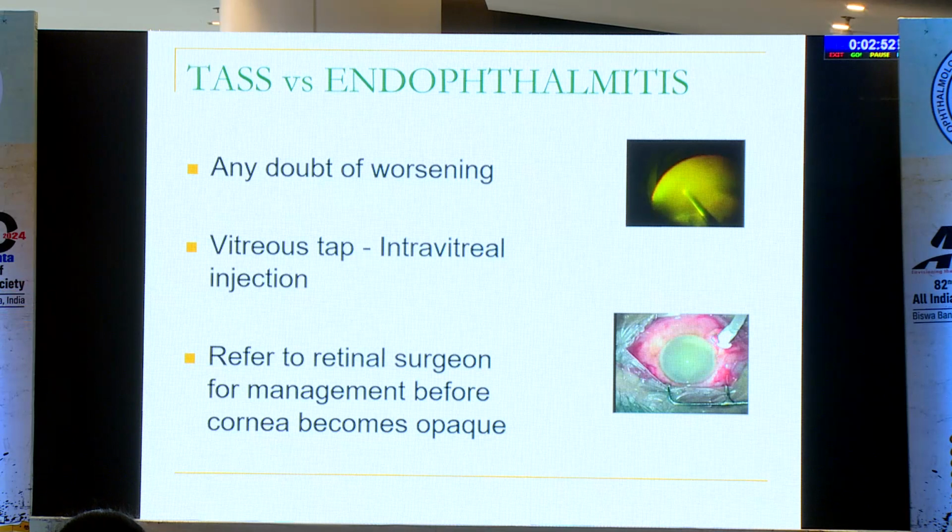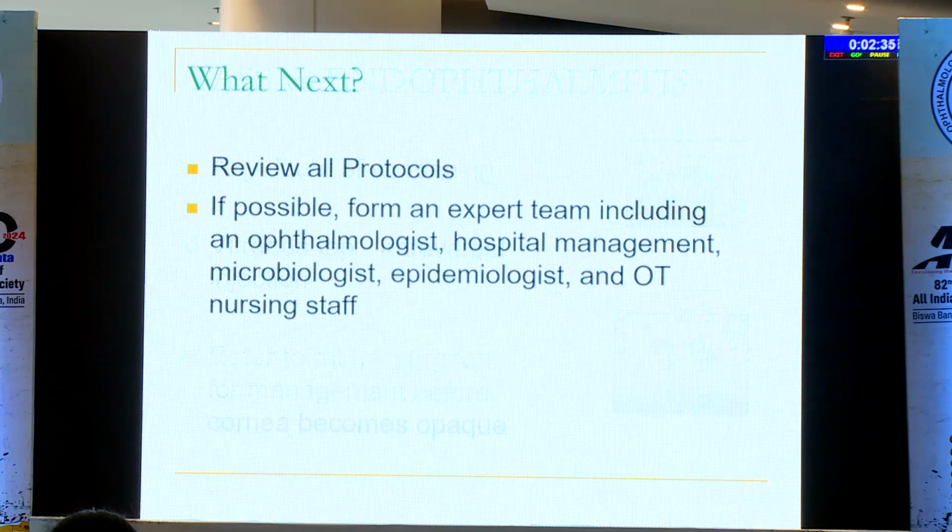In the cases which are worsening, take a vitreous tap, give intravitreal antibiotics, and refer to the retinal surgeon before the cornea is lost, because they need a clear cornea to manage. It requires an early vitrectomy in these cases. So refer it at the earliest.